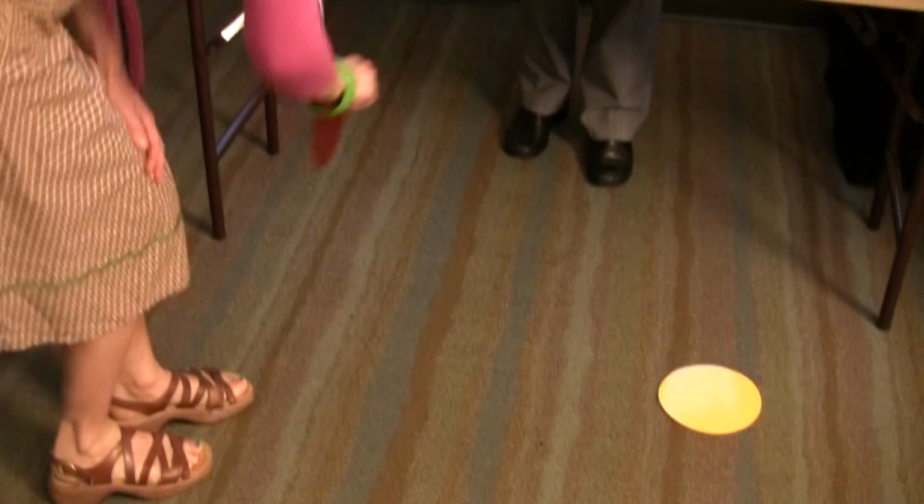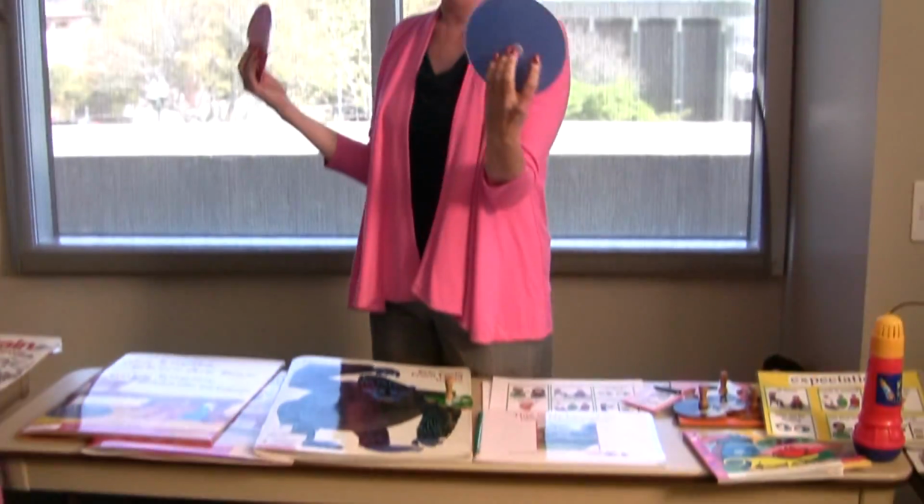Did you already talk about the dots? No, I didn't talk about the dots. Can you pick one up for me? Thanks. Okay, pick the other one up for me. Watch this. Did you see that? Okay. All it is is a little piece of Velcro. It's the hard Velcro. Right?